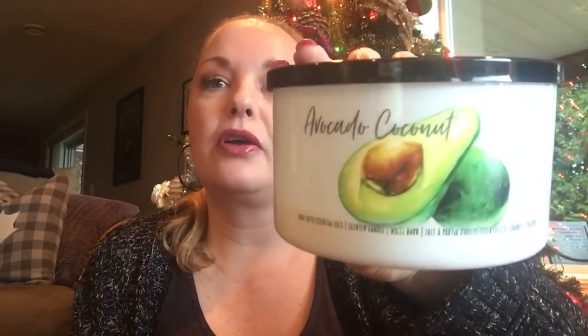Anyway, okay, my last Bath & Body Works candle, and one I absolutely love, and this is a very close number 2 for my favorite summer candle that I burnt all summer. I would love for this exact scent to be found in body care, but I find that the body care is normally a little bit different from the actual candle, except Champagne Toast was so good. And that is the Avocado Coconut.